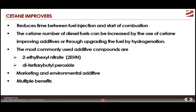So cetane improvers can function as both a marketing and an environmental additive. Okay, environmental additive, what we mean by that is that when someone is asking, what value does a cetane improver have for me? Well, you would couch the answer in terms of, it's going to do this for you, and it's also going to do this for the environment, which also has benefits for you. So from an environmental standpoint, it does things that make your diesel engine setup better for the environment, and it also does things that improve the bottom line for a business or a fleet that's having to employ it in their fuel.